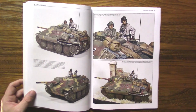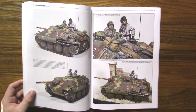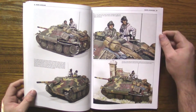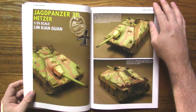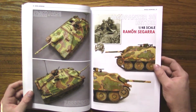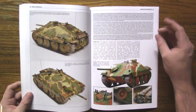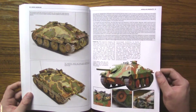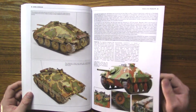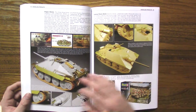Obviously these people are all much better at building models and painting them than I am. The painting part is the part that I was always particularly bad at, but if you look at the level of detail on this, it is really quite nice. These people know what they're doing, that's for sure. Here is another 1/35th scale one, and another 1/48 scale. So it gives you a fairly good idea of what these models can look like when they're done by somebody who really is at the top of their game. And then it gets into reviews of the actual kits that are out there.